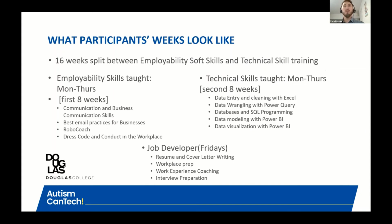So the participants' week, as I spoke about earlier, breaking those down into the numbers here. It's 16 weeks in terms of the education portion, broken down to employability skills taught Monday to Thursday. And again, myself, the career coach / job developer, takes over on the Fridays. And then our technical skills are taught the next 8 weeks, Monday to Thursday. And then job developer on the Fridays.